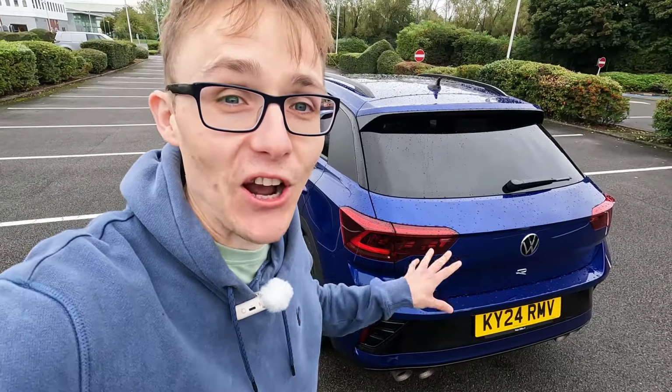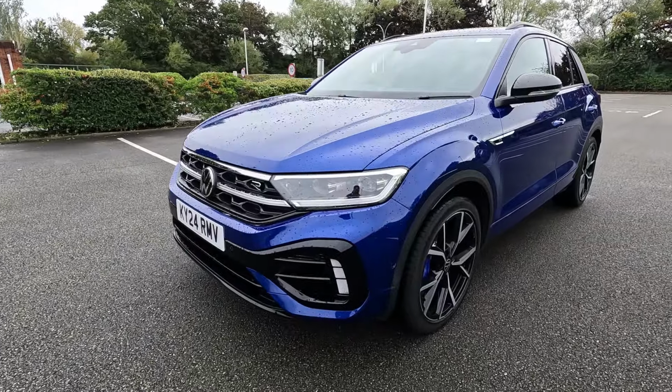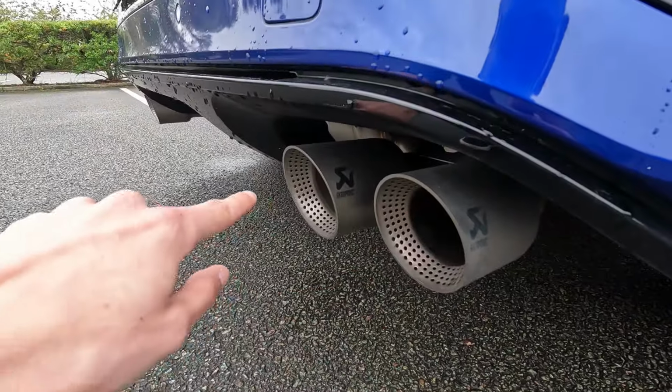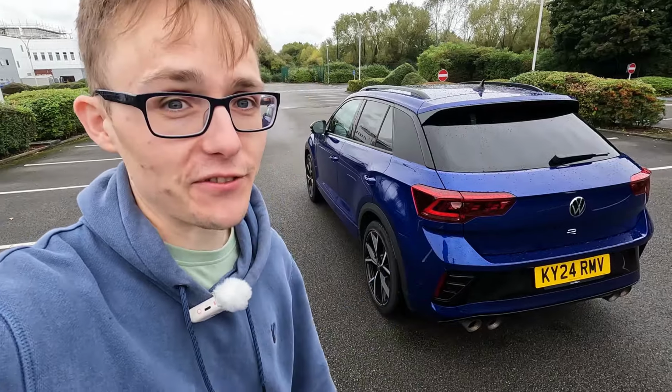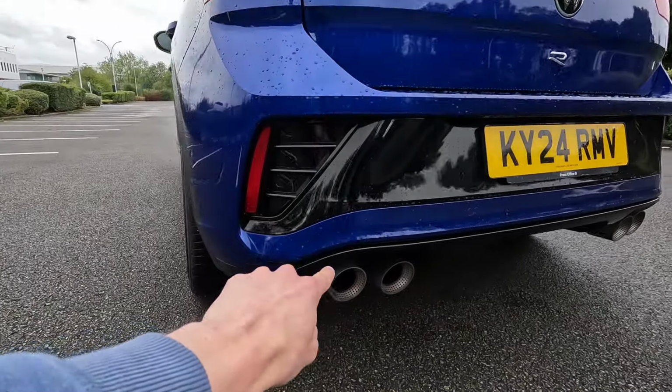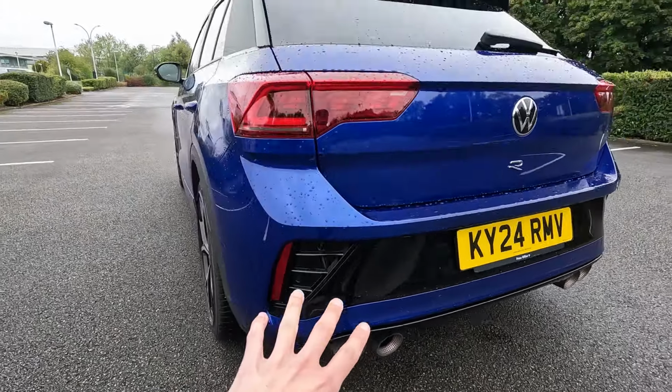You joined me with a T-Roc R. Now this is the new 2024 facelift car. I've never driven a T-Roc R before, and this car is in such an incredibly high specification. You can see I've started from the back because the high specification involves an Akrapovic exhaust, which I'm so looking forward to seeing what it sounds like.